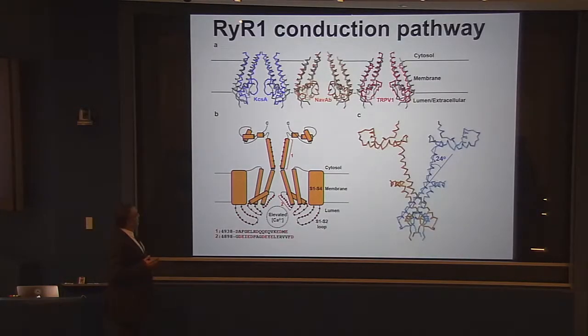What was quite remarkable was that when you compared the pore domain to that of a voltage-gated potassium-sodium channel and TRPV1, you can see in each case the color is the other channel and the gray is the ryanodine receptor, remarkable evolutionary conservation of the overall structure. One of the puzzling features, though, is that the conductance of the ryanodine receptor is enormous. It's about 100 picosiemens for calcium and over 600 picosiemens for potassium, easily more than 10-fold that of a voltage-gated channel. And yet the structure of the pore looks very similar.